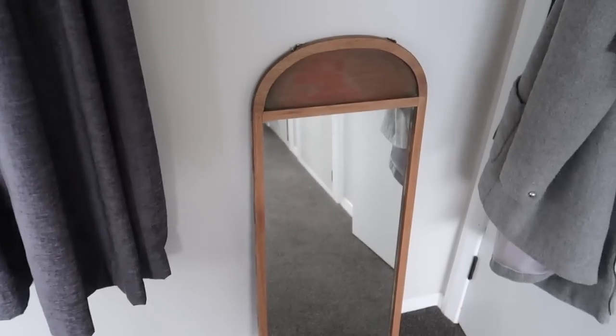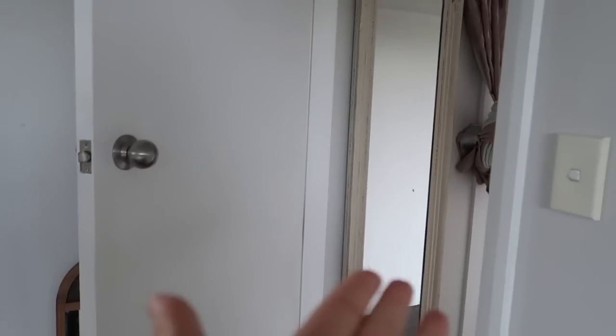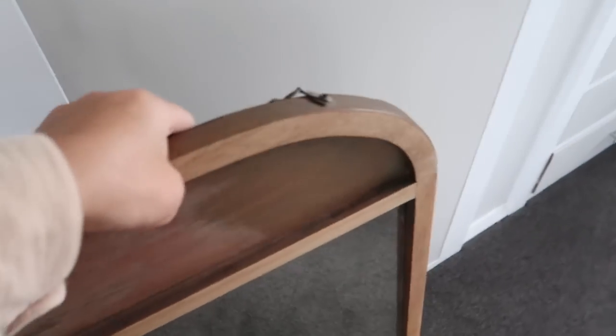which I was going to put up on the wall there behind the door, but then I thought there's no point because we have this other mirror right outside our bedroom, which I can use, so I don't really need 2. So yeah, this mirror here is going to be going today.